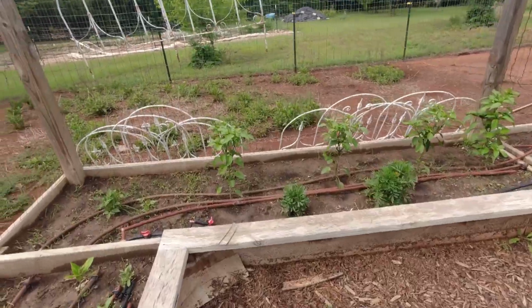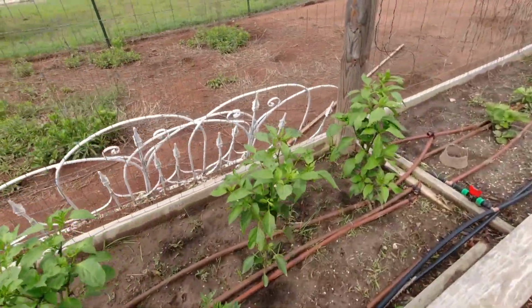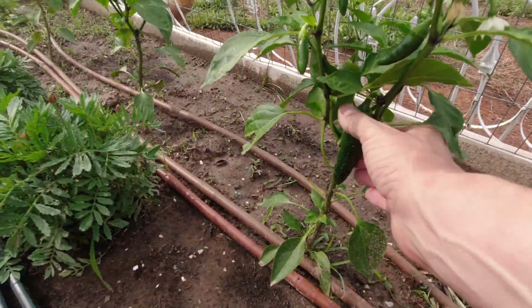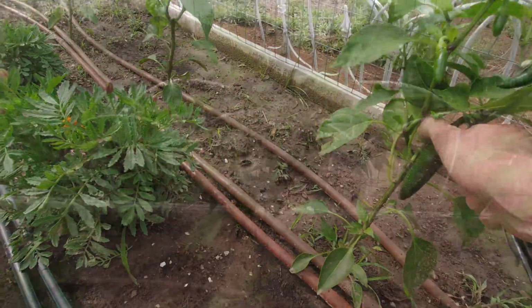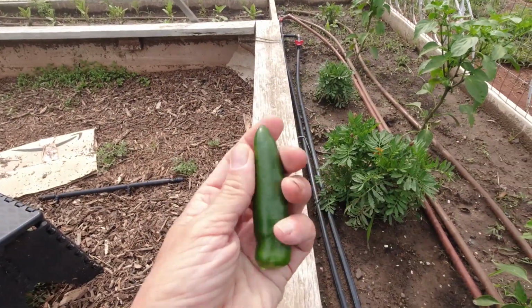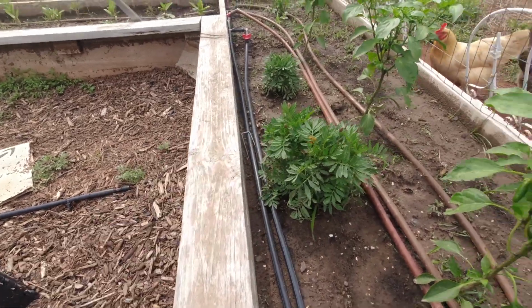Over here, I'm gonna have some jalapenos this year. There's one right here. These are Fool You jalapenos, so they're not hot, not supposed to be. Yeah, that's a nice one. I've got 3 or 4 more up at the house, so I'm gonna make me some jalapeno poppers here before long.